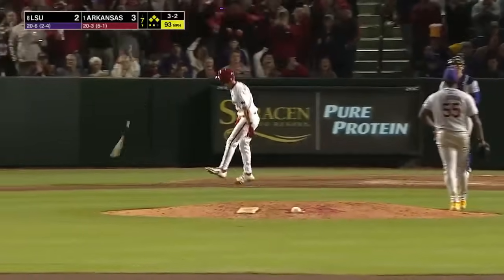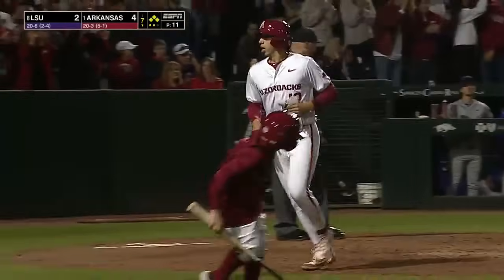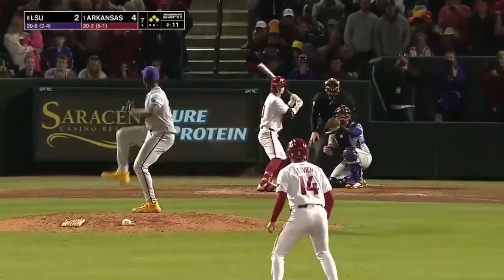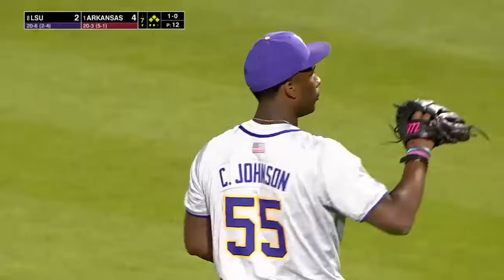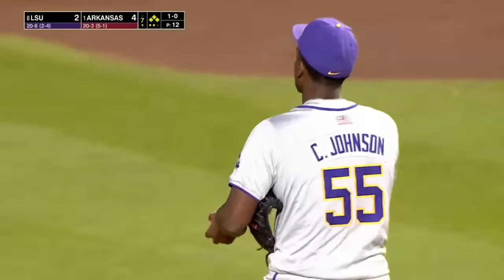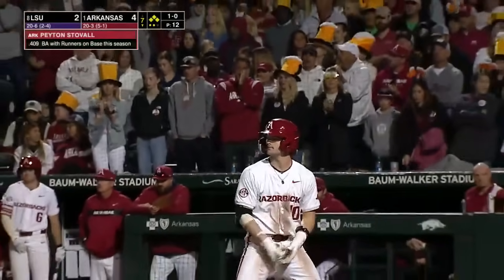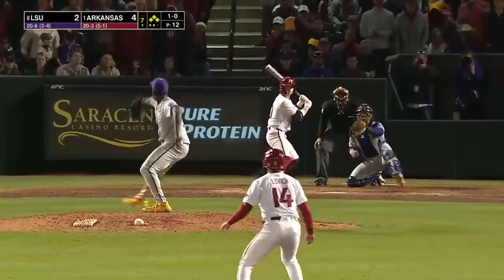Low and away, and he walked in an insurance run. Wilmsmeyer picks up an RBI in Arkansas this year. Four of them are grand slams. In the dirt, 1-0. That being said, you probably just get this hit. You get Stovall, and if Johnson doesn't get him, I think if you're LSU, you go to the bullpen, try to make sure it doesn't get any worse. But you're going to have to figure out if he can get himself out of jams like this.